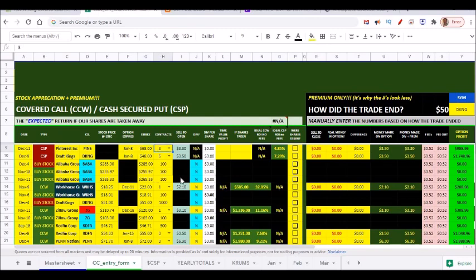I did 3 contracts, right? So what I did was I put up the money to buy somebody's shares, 300 shares at 68. That's what a cash secured put is. We take the money to buy somebody's shares. We then tell the greater stock market that we will be assigned your shares should you elect to take our contract at $68 a share.